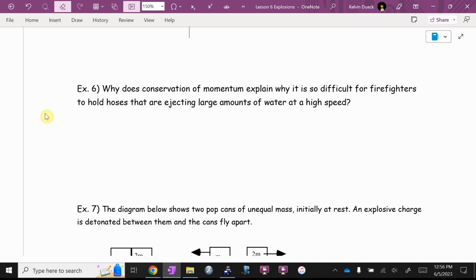Yeah, and we can think of it in terms of impulse too. The water has a force times time pushing it forwards, which means you're going to have a force times time pushing you backwards, which means you're going to have to apply a force. Now, it's not a closed system. A closed system would be if you were doing that on ice. If you were opening a fire hose on ice, you would go skating backwards.